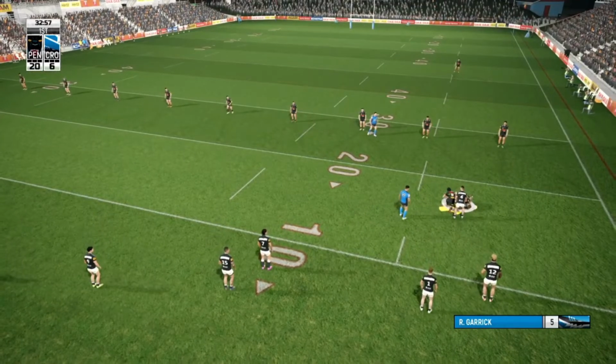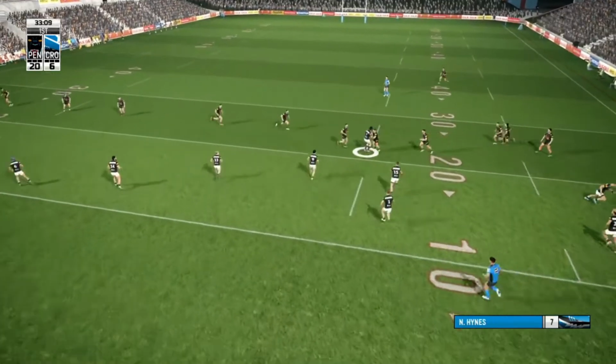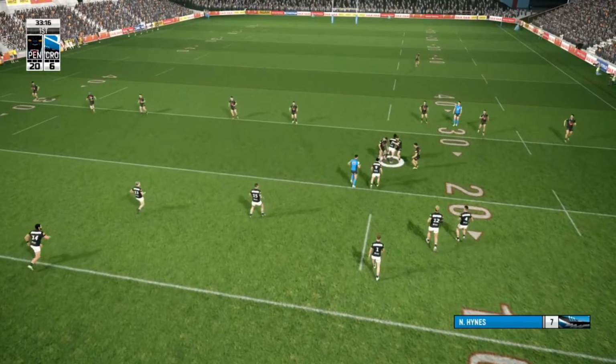Yeah, Sharks, I'll be disappointed with that Fafita run. They do really well to defend there, only let Panthers get to their 30. But now the momentum has changed with Fafita having a monster run.